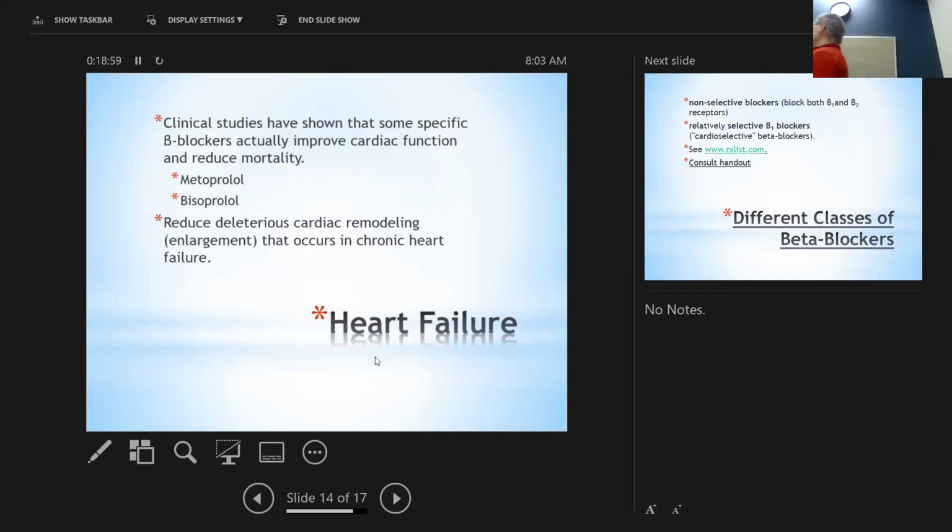And for heart failure, as we said before, these two drugs right here, metoprolol and bisoprolol, have been shown to improve cardiac function and reduce mortality. That's probably one of the biggies here. And in general, they increase quality of life in people with heart failure. They will also decrease the enlargement of the heart that occurs during heart failure, so-called cardiac remodeling.